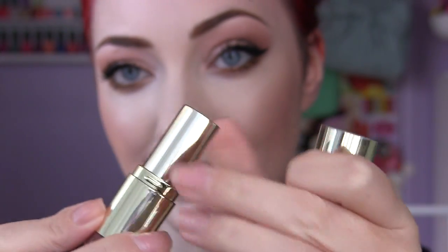This one's from the drugstore. It's the Milani, one of their matte lipsticks. This is Matte Naked, and this is what I have on my lips right now. This is one of the most comfortable matte lipstick formulas you can get at the drugstore other than Maybelline. Maybelline and Milani make my two favorite matte formulas. They are so comfortable. They don't dry your lips out or anything. It's awesome. And it lasts all day too.